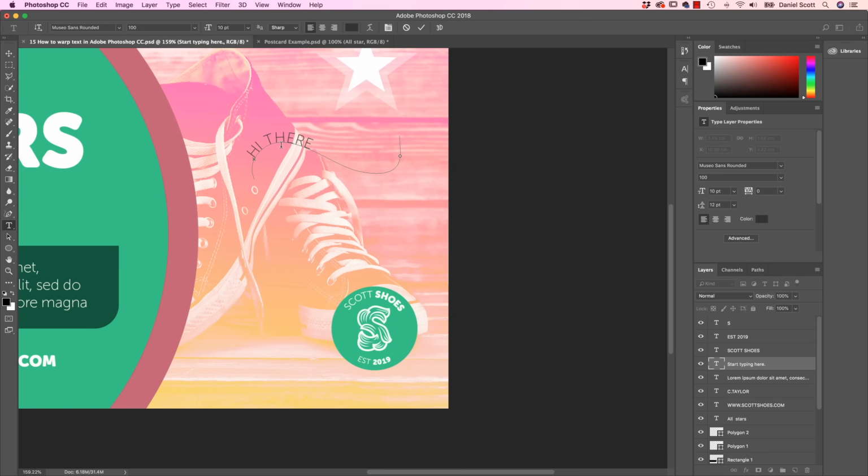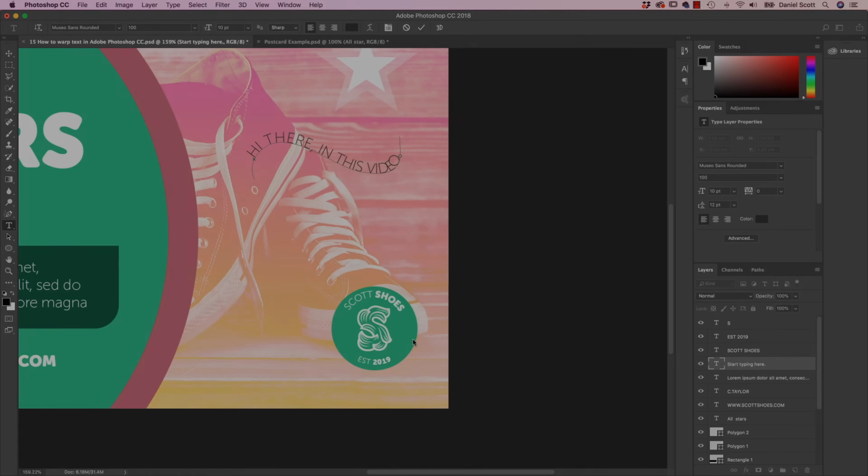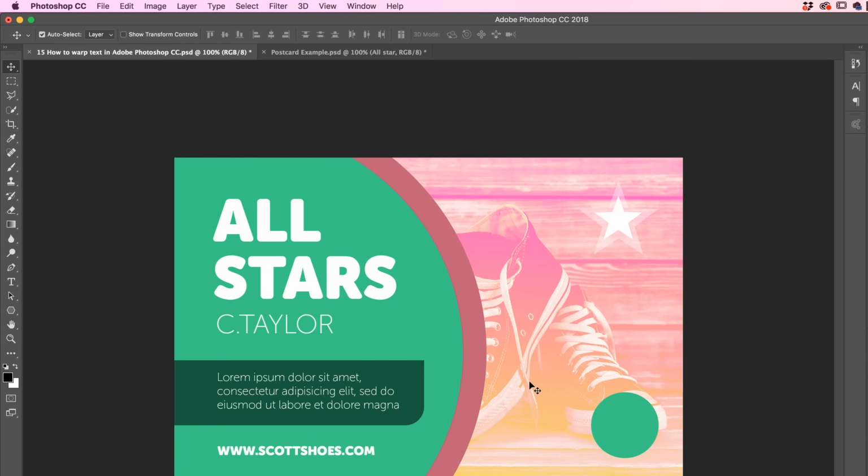Hi there. In this video, trying to be clever here, it's text following a path. We can even make it go around the top and around the bottom. Let's learn how to do that now in Photoshop. To get started, we are going to do the squiggly line first, then we'll do that badge shape. The technique is called type on a path, so we need a path to start with.